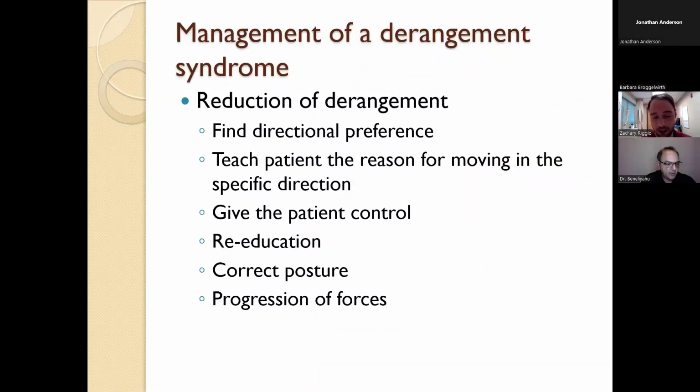So, management continued here. A reduction of derangement is something we're always trying to do, right? We're trying to reduce that herniation. We're trying to reduce pressure on the nerve and find that directional preference. We're trying to teach the patient the reason for doing these specific movements and directions. We're trying to give them control of being able to treat this on their own at home when needed. And we're trying to educate them on things like posture and progression of forces, which we'll talk about.